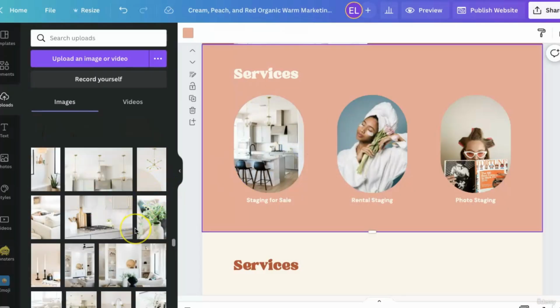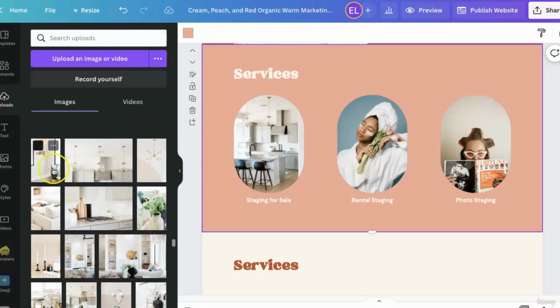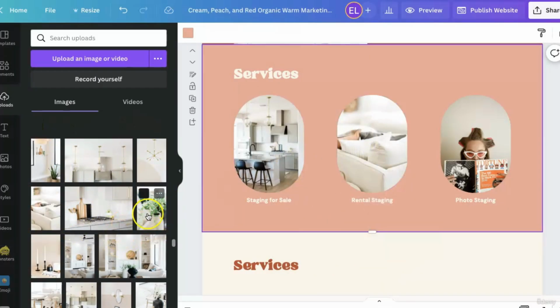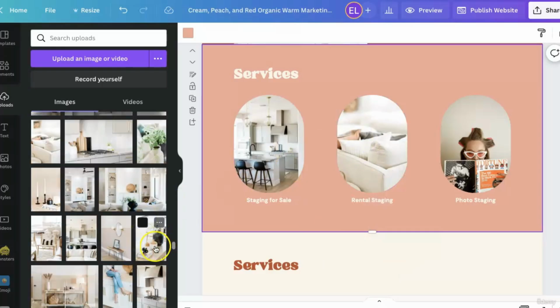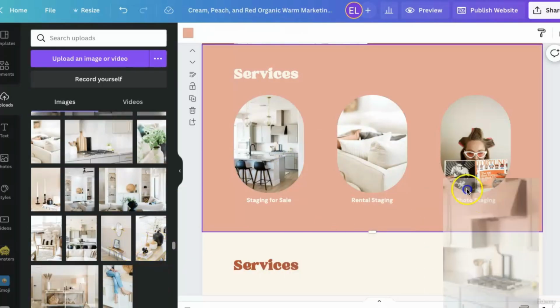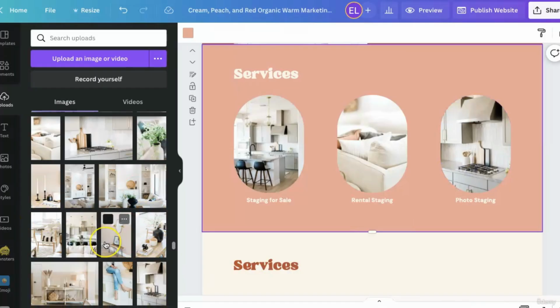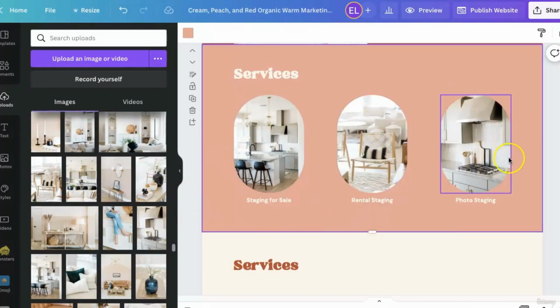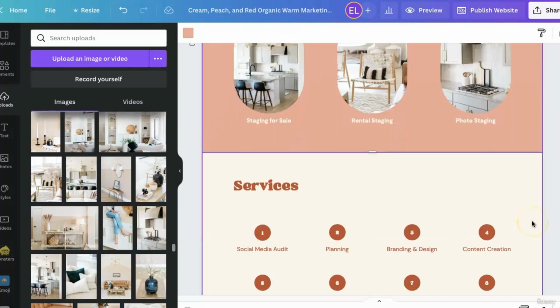And let's see. What do I like? Maybe a sofa. I don't know if I love it. But anyway, you get the idea. Oh, that's probably nice. A kitchen. Everybody likes a nice kitchen. Maybe this one. Okay. So now we're going to put in our services, we put in our images.